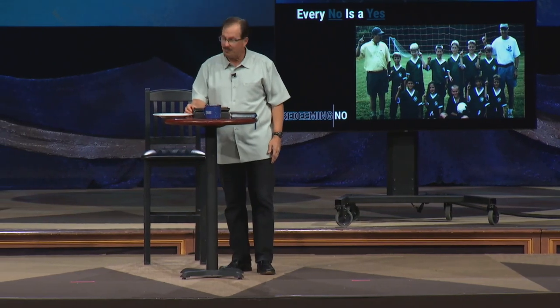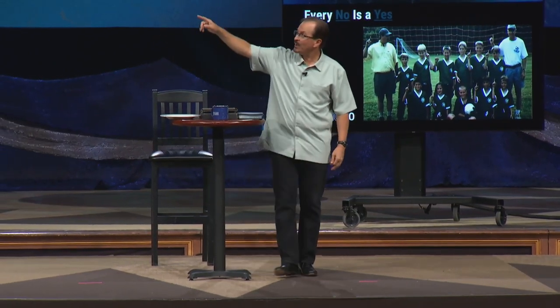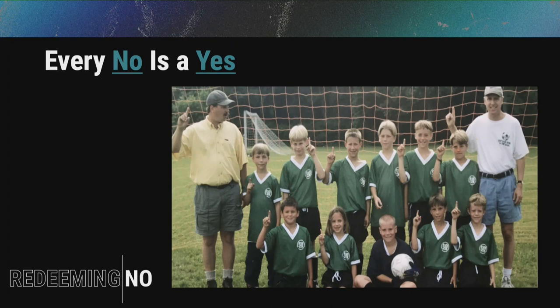And so I have a picture up here. I'm on the far left, in that yellow shirt. That's me, some years ago, because right next to me is my son, Nate. Hard to even remember when he was that little. And if you count over from Nate, right next to me, the little guy right on my shoulder there, 1, 2, 3 kids, that's my son, Josh. Every no is a yes.